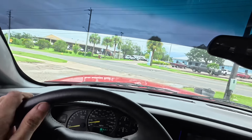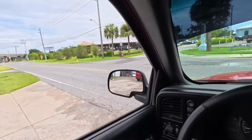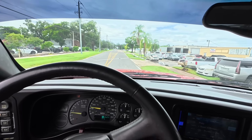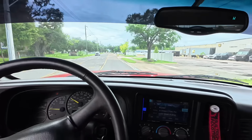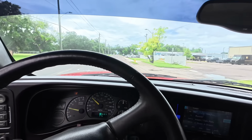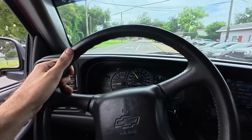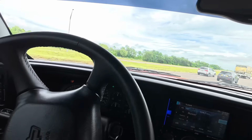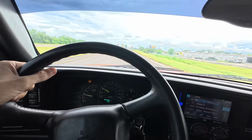Curious to see what this fan sounds like while we're driving too. I hope it's not too aggressive. I've done this before and put more aggressive fans on and the customers did not like the noise. Can't really hear it though over the exhaust. Needs an alignment. Still feels nice and cold. All right, good to go. Let's give it some beans and see how it does. Very loud truck.